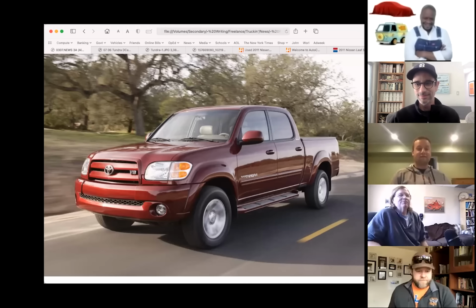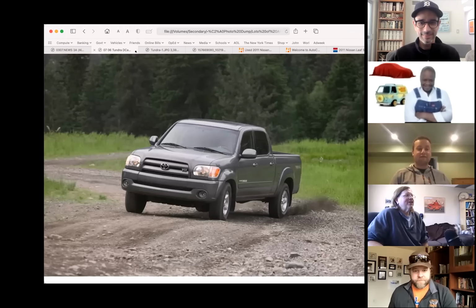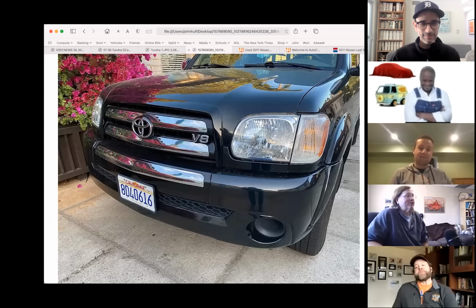Sure. Look, we all know where my predilections lie. Tundra. Yeah, so I thought Tundra. Tundra's the way to go. Look at this. $5,000? Look at these trucks. Oh, my God. They're so good. Oh, wow. Look at that. Here's my Tundra on its way. Kind of sad. Here's my current Tundra with my now new fake license plate, which I added to the truck.